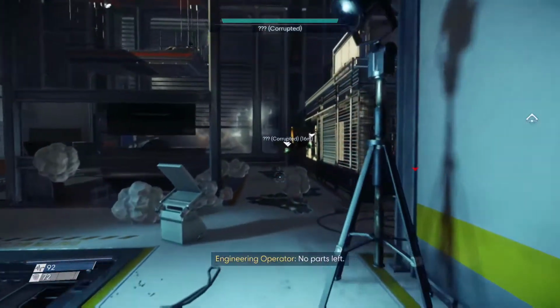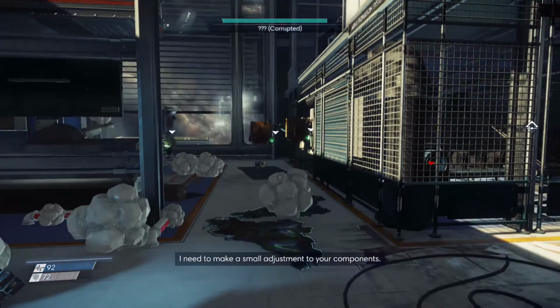No parts left. I need to make a small adjustment to your components.